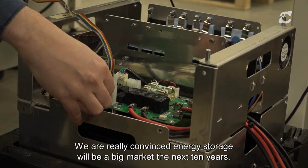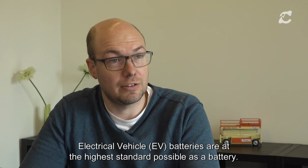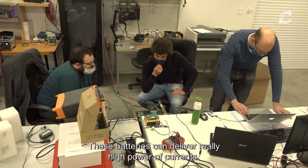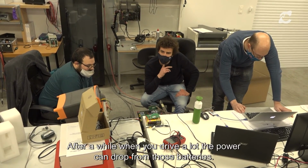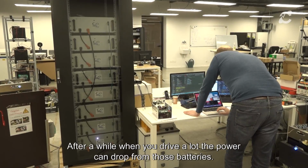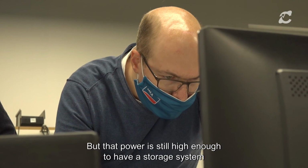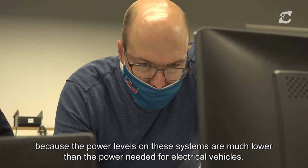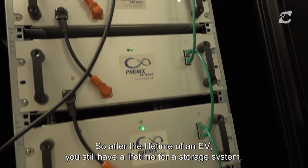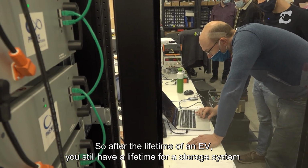We are really convinced that energy storage will be a very big market the next 10 years. EV batteries are normally at the highest standard possible as a battery. So these batteries can deliver really high power currents, but after a while, of course, when you drive around a lot, the power can drop from those batteries, that's for sure. But still, that power is quite enough to have a storage system, because the power levels on these kinds of systems are usually much lower than the power needed for electric vehicles. So after the lifetime of an EV, you still have the lifetime for a storage system, for example.